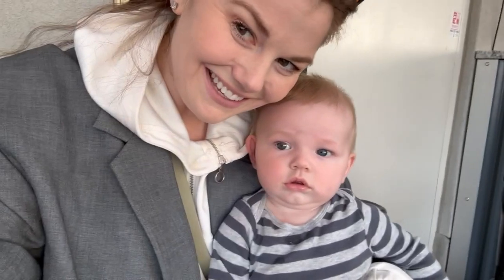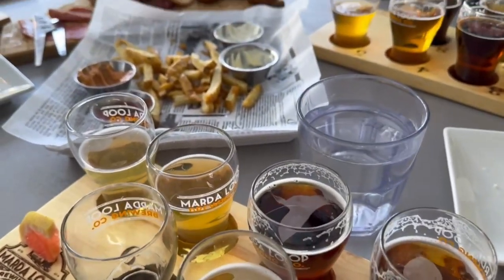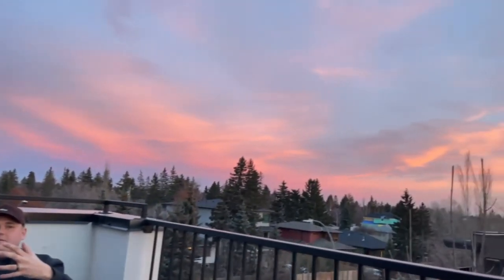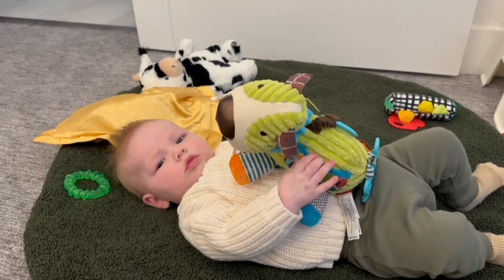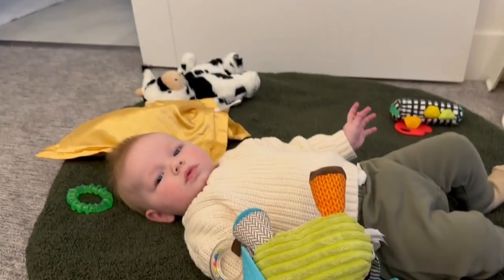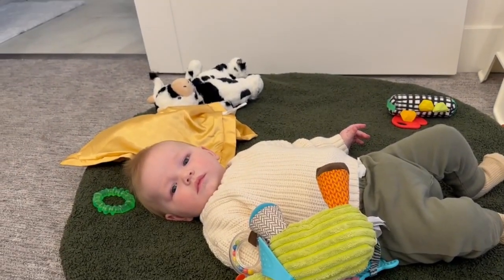Can you smile? Can you smile? Passport photos. You're so cute. Oh my god, you're so cute. Okay, I'm just getting little baby Noah all ready for his first ever passport photos, which I'm so excited to get. They're gonna be so cute, hopefully. Hopefully, it's not too much of a nightmare.